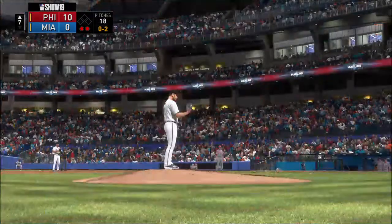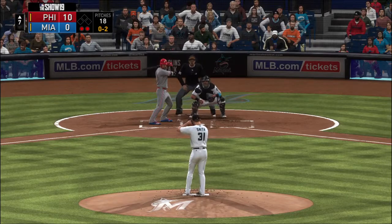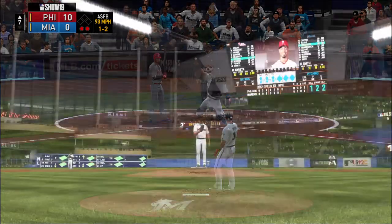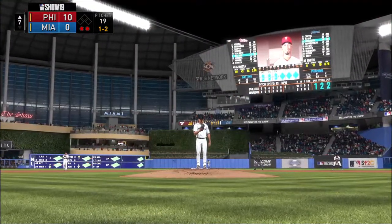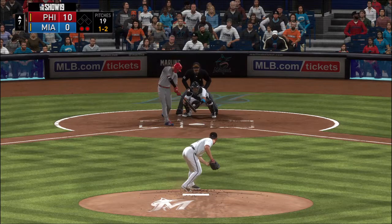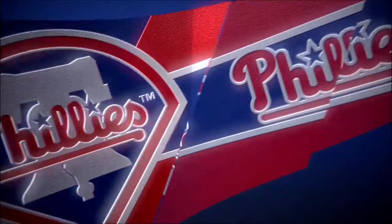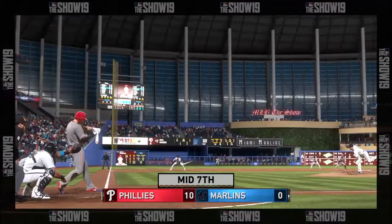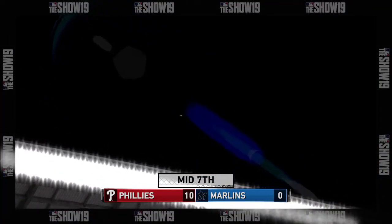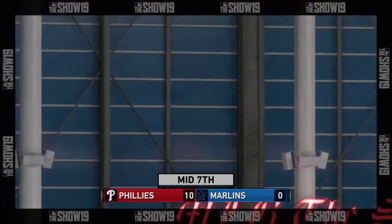If you're on the mound right there and you're getting a swing at a breaking ball off the plate, do not be shocked if he's tucked something up under this guy's chin right here. And he looks at a ball, 1-2. Got him swinging as he runs the fastball by him to end the inning. Ladies and gentlemen, get up and stretch. Home half of the 7th coming up. It's the Phillies 10 and the Marlins nothing.